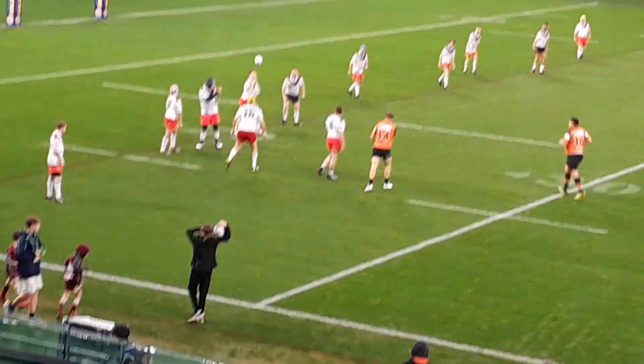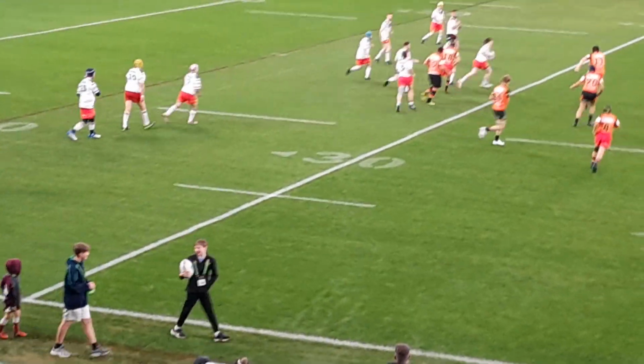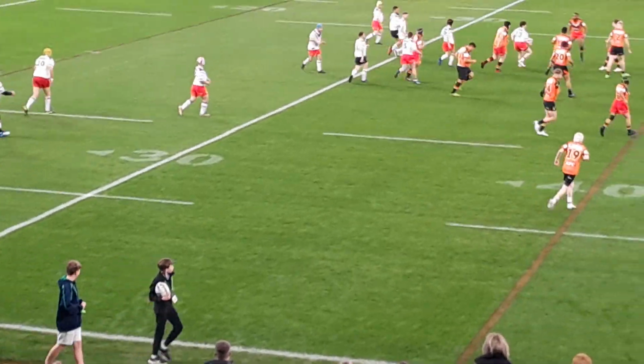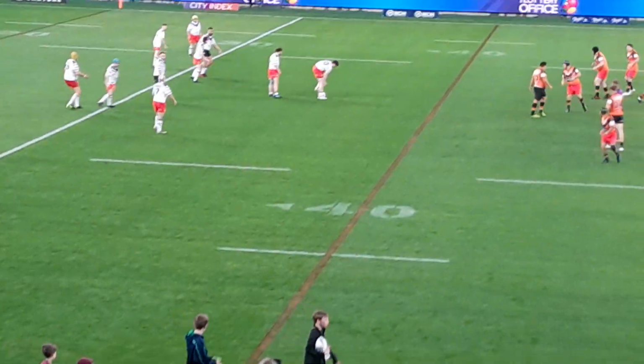I don't have a team list, unfortunately, but I think that's Fred Tauber who's given it on there to Hayden Colton, who makes good yardage. And in the end, is that Tauber or Sharp who got him? I think it was Sharp.